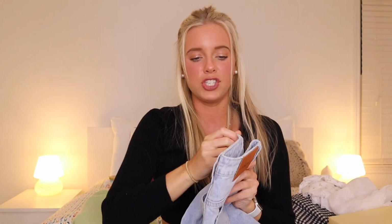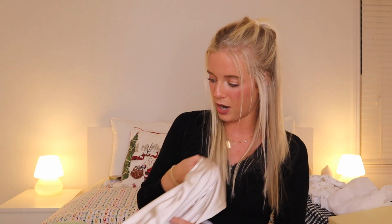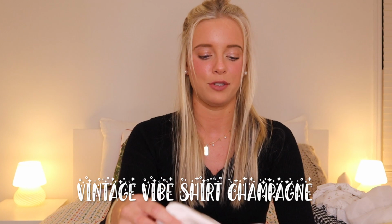Pretty cute. I got these jeans to pair with this top that I'm gonna show you. So I thought this would be perfect. Oh no, actually no, I got it to pair with this, but it could go with either. So next up we have the Vintage Vibe shirt in the color Champagne. This is such a pretty color. So I have a shirt similar to this. It's like a light pink. I actually wore it today. I'm literally looking at it and it's like silk and it's so cute.